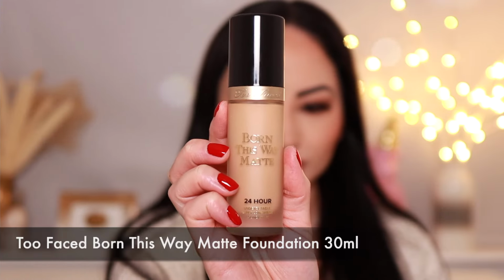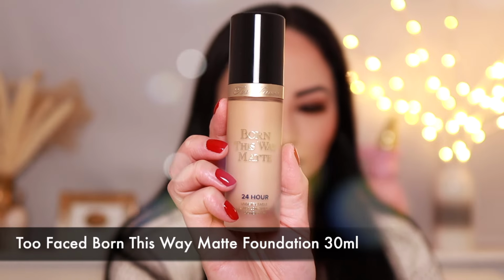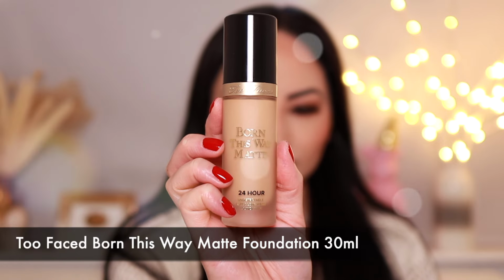And the next foundation is this Too Faced Born This Way Matte Foundation. There's 30ml in this bottle and it retails for £38. With this foundation, it does come in a frosted glass bottle with a black cap, and as you can see, there is a pump, which definitely gets extra points.